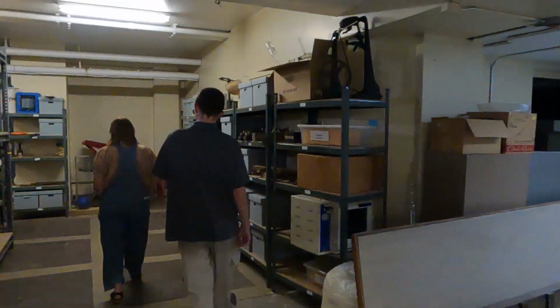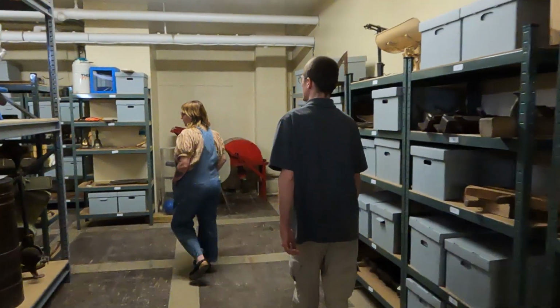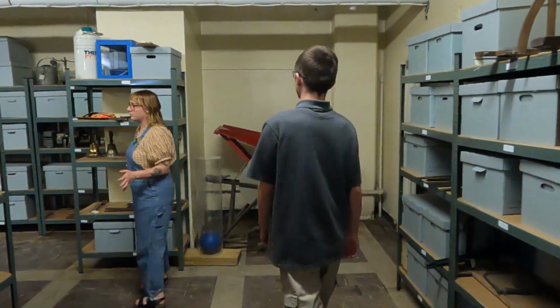Okay, here's more stuff. And we call this area the cafeteria because, as previously mentioned, this was the cafeteria area when the building was Salisbury's.